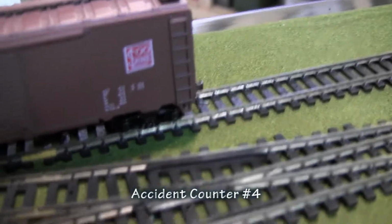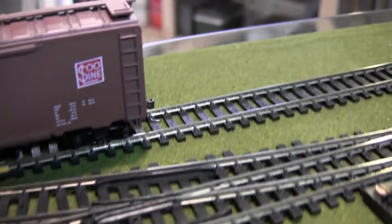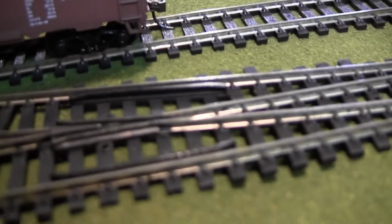Another disaster here. They've got to get the track crew out here and fix that. Oh, those are the good couplers too.